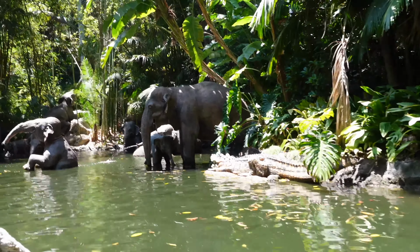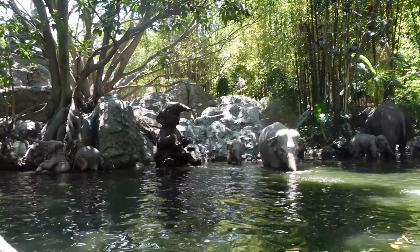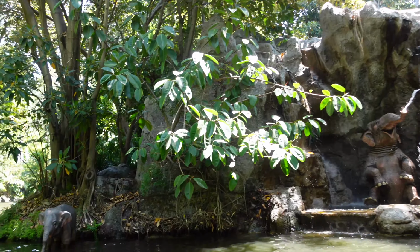Ladies and gentlemen, feel free to take the pictures as well. They have their trunk. And fun fact about these elephants, actually, these elephants can grow up to 4 feet.